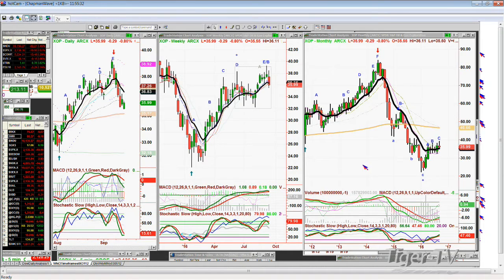I'm expecting by maybe Tuesday of next week, we could make some kind of a bottom in anticipation of the Fed talk next Thursday. And they might just do this: they might bump up the rates and at the same time ameliorate it by talking, that's it, we're done, whatever it is, so that the market perceives it however it wants to.